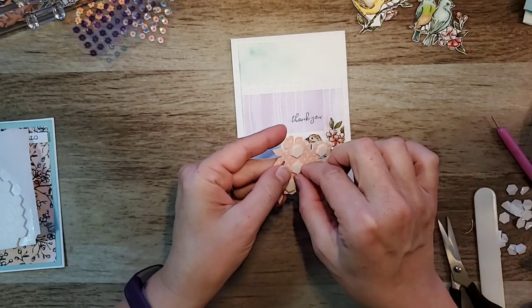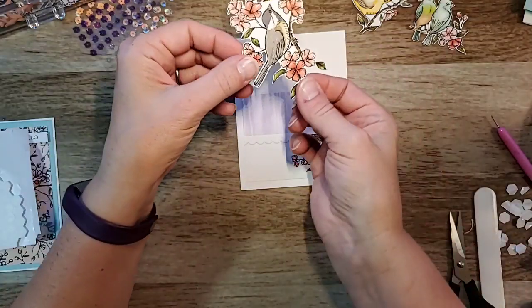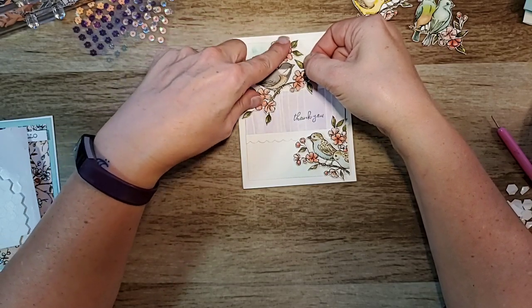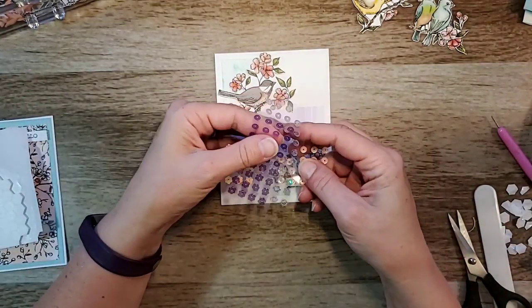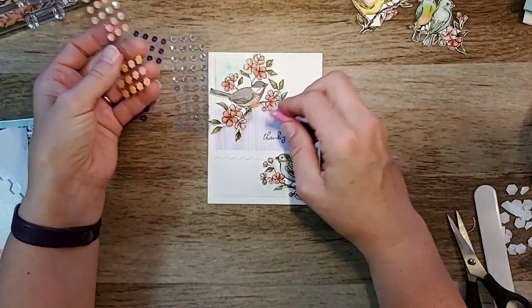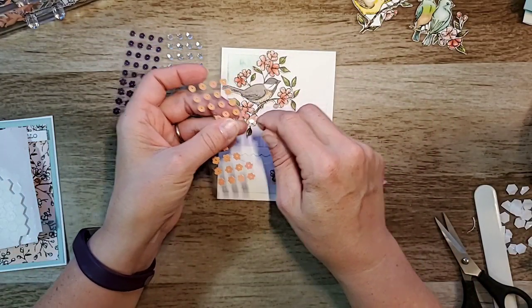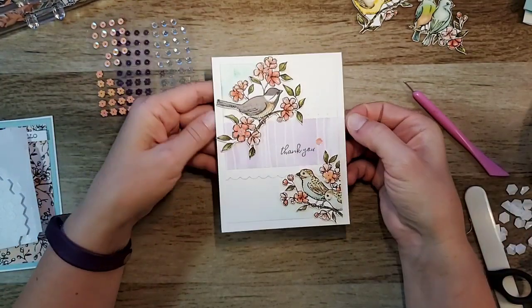All right, so I'm just taking off my... I added a lot of dimensionals on this one. This guy, I don't want him to go off the card. So there, like that. Isn't that cute? Thought he was cute. All right. Then we can add some more of our Bellini flowers here. We can add this one here, and this one here. Then we can always add just the bling. Oh, isn't that pretty? I thought that was really pretty.